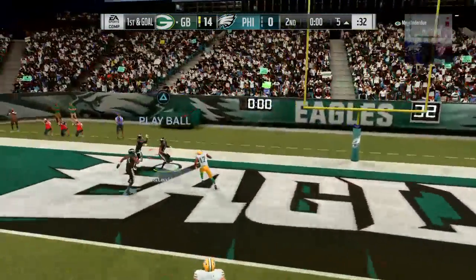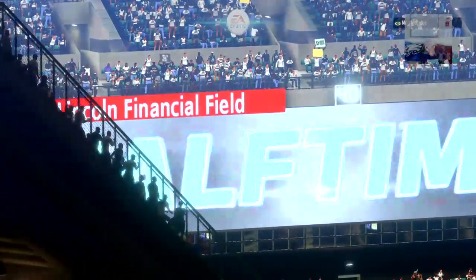Escaping the pressure right. Get that shit out of here. We'll take that.